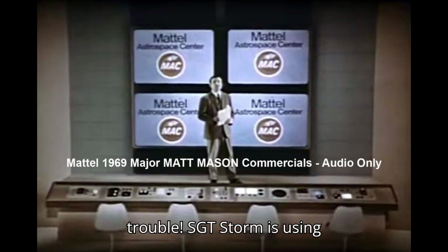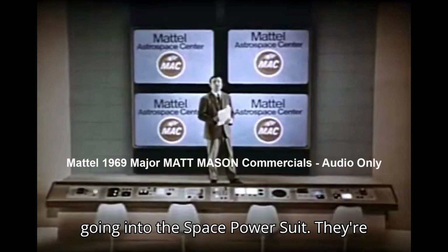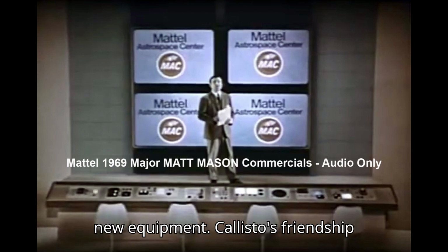He's in serious trouble. Sergeant Storm is using his supernaut power limbs, and Mason is going in with a space power suit. They're working desperately. Callisto's okay, thanks to the new equipment.